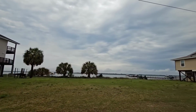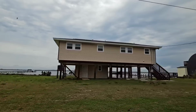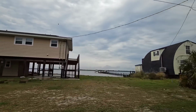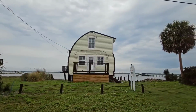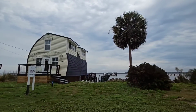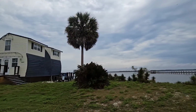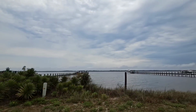Here's another one coming up that's for sale. Not this one, but this one. It's a really weird shaped building for sale. Very small beach house. Look at that dock it has. Real long dock. It's got 2 boat lifts out there.